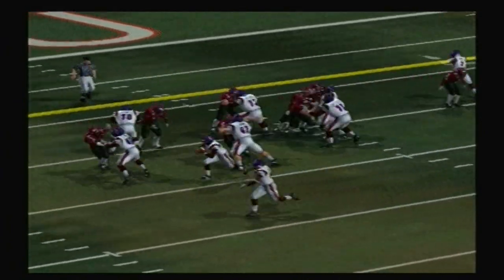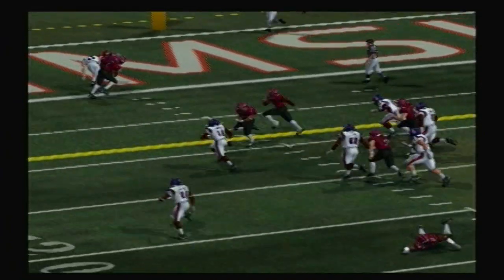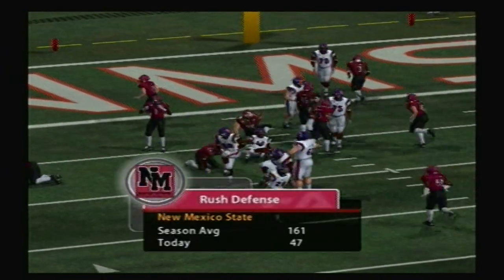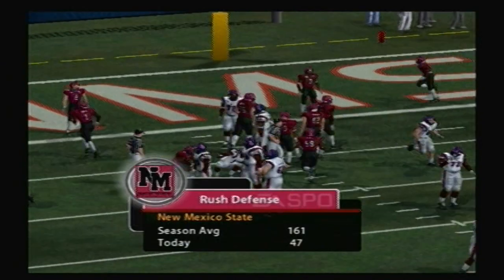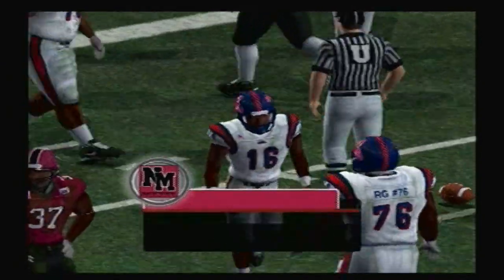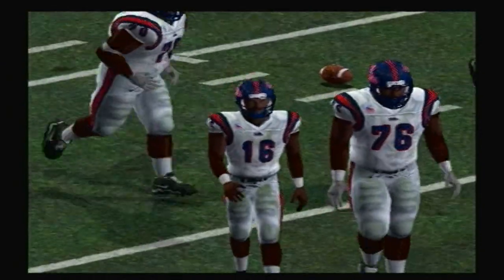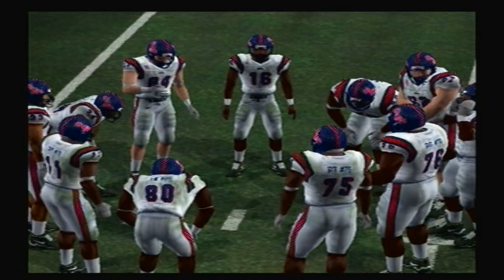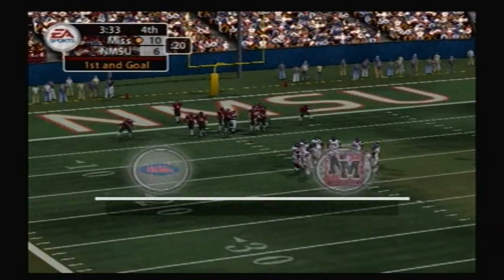Ole Miss lines up with three receivers. Here's the option. Has some daylight. Tackle. He kept it himself and picked up a good-looking first down. Another reason why I love the option. Just when you think he's going to pitch it, he cuts up the field and keeps the ball himself. No question, Coach. Great execution and a good decision there by the quarterback.